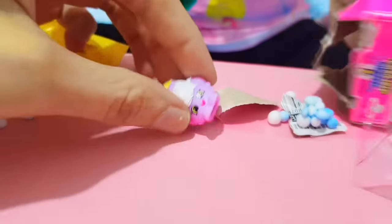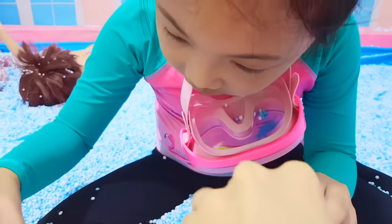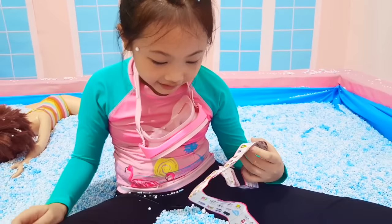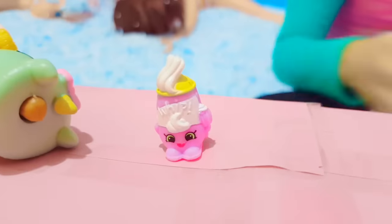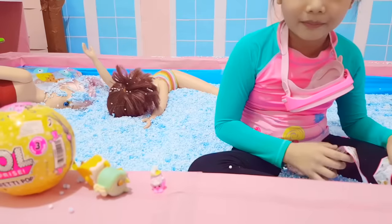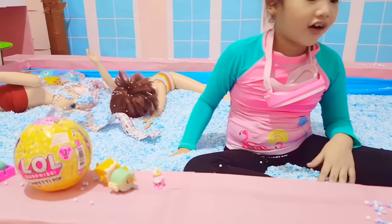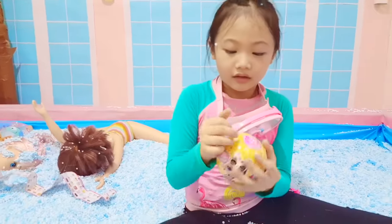What's this? Just the checklist. Okay, what's her name? Her name is Dollops. I got Dollops. That's a cute name. Here's Dollops. It looks like whipped cream. Yeah, whipped cream. That's the best thing ever. Okay, I'll dive for more. Or why don't I just open this?